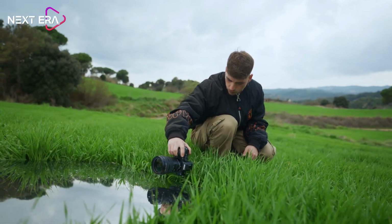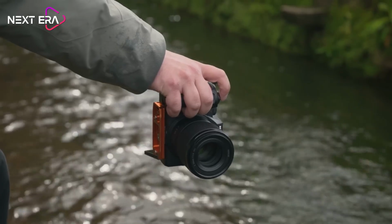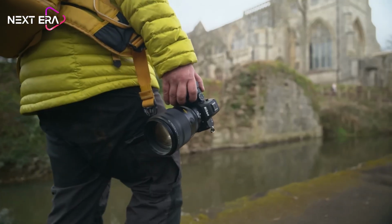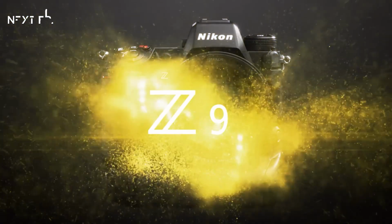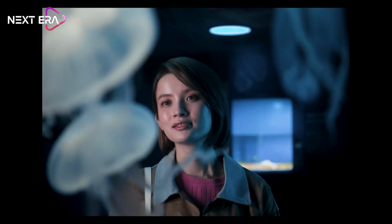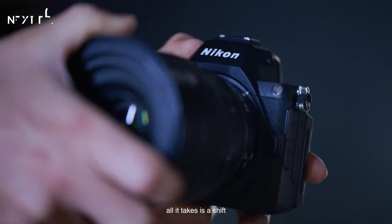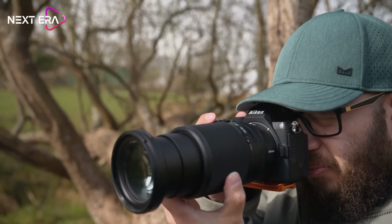Full-frame fanatics on a budget, and anyone who's ever eyed a top-tier camera and thought, if only that magic came without a kidney price tag. Listen up. Enter the Nikon Z5 II, the sequel to an already solid gateway into the full-frame mirrorless world. And this time it's beefed up with brains from the flagship Z9, autofocus faster than a caffeinated squirrel, and low-light chops that'll have you shooting in shadows with confidence. So grab your cleanest lens and let's find out if the Z5 II is the affordable full-frame hero we've been waiting for.